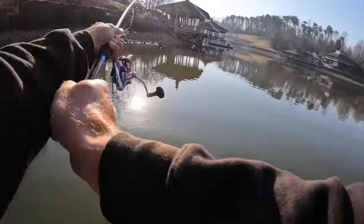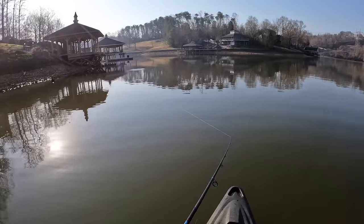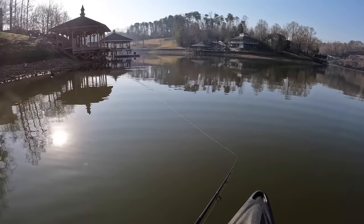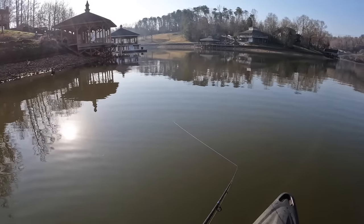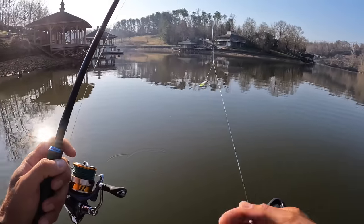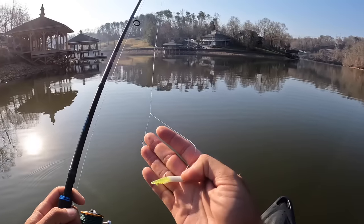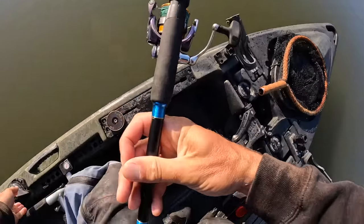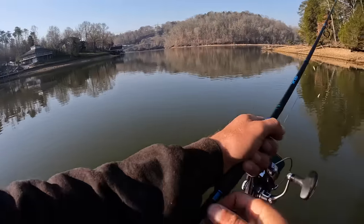3000 size reel. And my baits here are crappie magnets, 1/8 ounce jig heads, white and chartreuse crappie magnet plastics on them. Got two of them tied on. I'll show you here in a second. That's what they look like right there. I think they're 1.5 inches, 2 inches long plastics. This is pretty much my preferred skipjack setup most of the time.